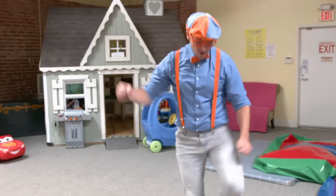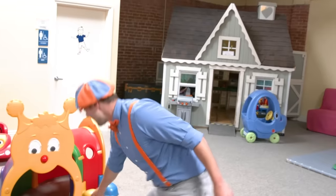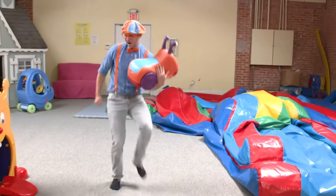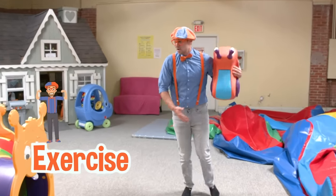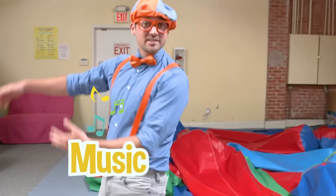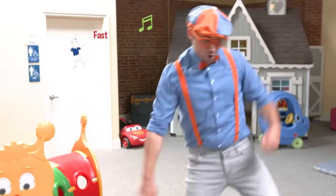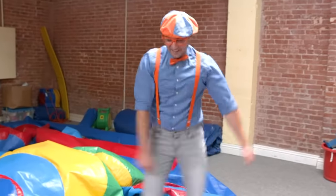Woohoo! Whee! Hey, do you see what I'm doing? Yeah, I am dancing. Whoop, whoop, whoop. Dancing is another great way to exercise. Do you like to dance? Oh, do you hear that music? It's nice and slow. Will you dance with me? The music just changed to fast music. Yeah! Good job dancing!